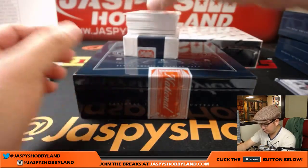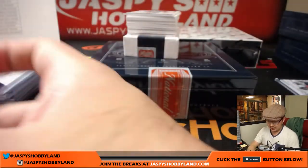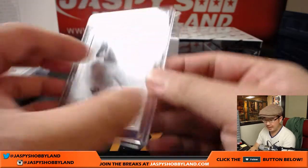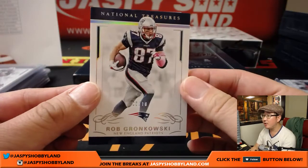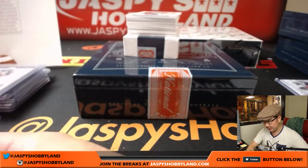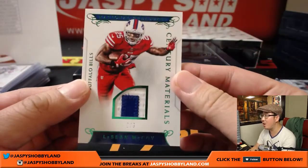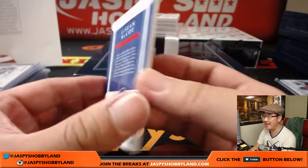We've got two base cards in this one. 89 out of 99, Johnny Unitas. That goes to the Colts, of course, Jeremy Merle. And 6 out of 10, Rob Gronkowski. Gronk, Karen, with the Patriots. And for the Buffalo Bills, 5 out of 5, LeSean McCoy. Two-color patch, Century Materials for Tim.